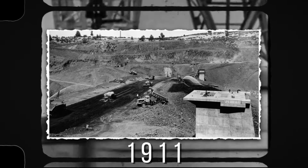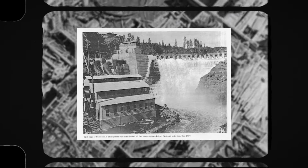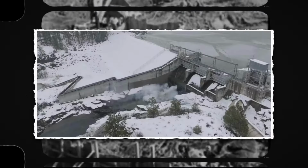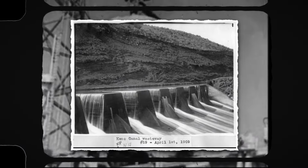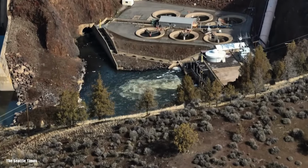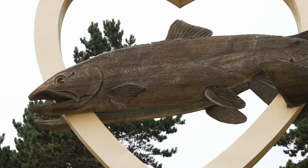So, in 1911, after years of planning, the Klamath River Dam project kicked off with the construction of Copco No. 1 Dam, which was completed in 1918, and over the following decades, 5 more dams were built: Link River, Copco 2, John C. Boyle, Iron Gate, and Keno, making a total of 6 dams along the river. The dams were essential for producing hydroelectric power and supporting agricultural irrigation, and with that, they brought a period of growth and prosperity to the region.